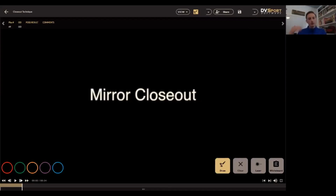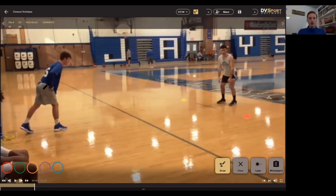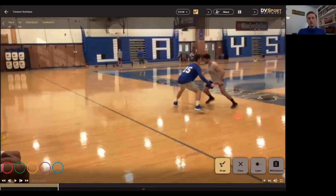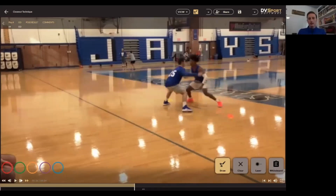The mirror drills I talked about a lot last talk to create good habits on the ball. We can just progress it to a closeout. This is a direct closeout. And again, we're not using balls in our off season per se. This is summer, so we are allowed to, but we're closing out directly on and then getting right into containing the ball with our lateral movement. So working on that is important, closing out right into containment.